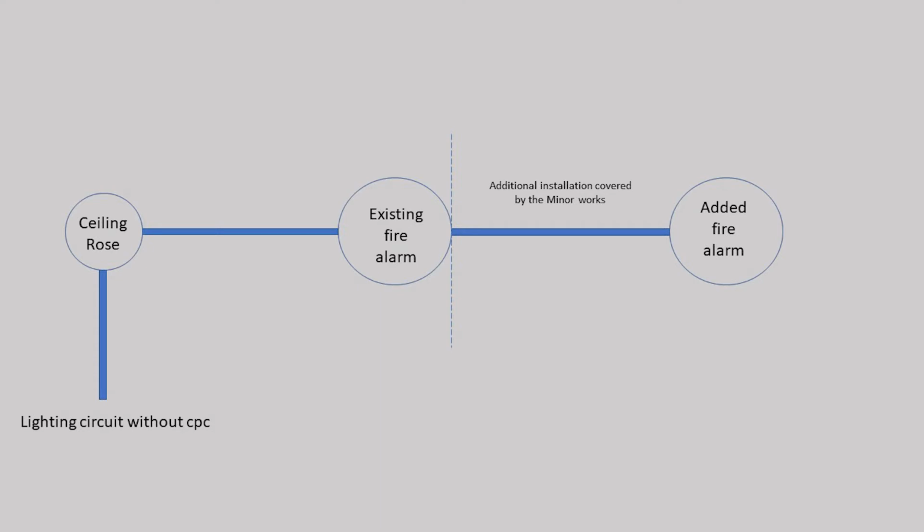This was an installation of an addition to an existing fire alarm system on the ground floor to an alarm on the upstairs landing of 300 council properties. The minor works was issued for the addition to the existing circuit which had no CPC.